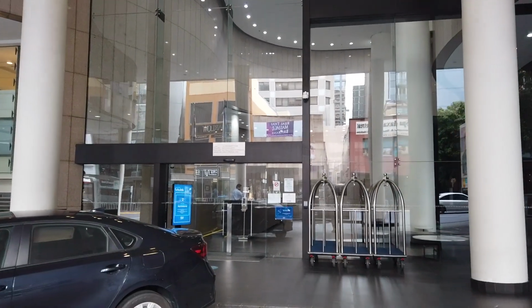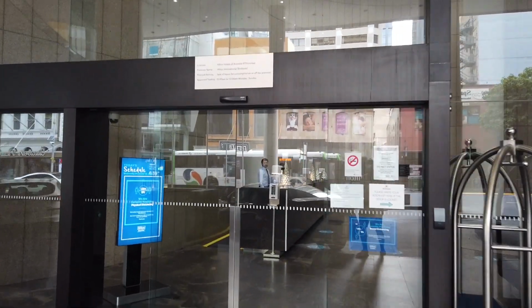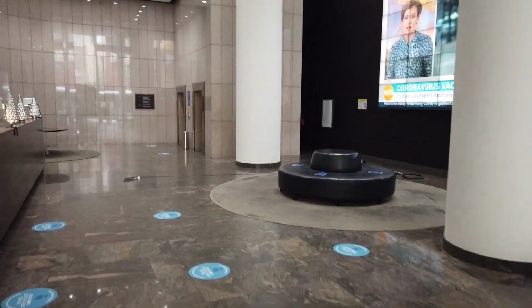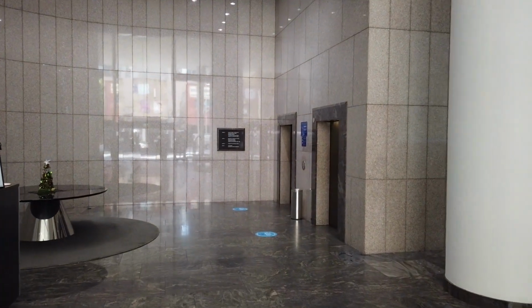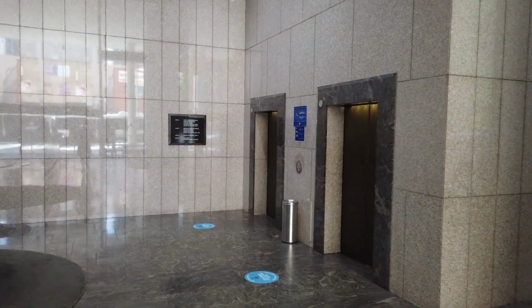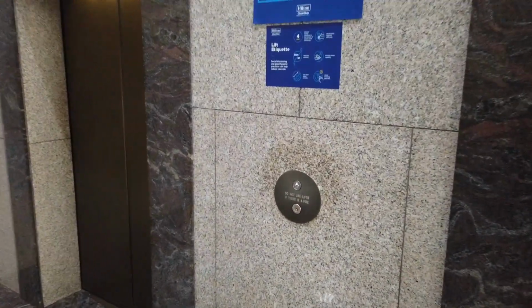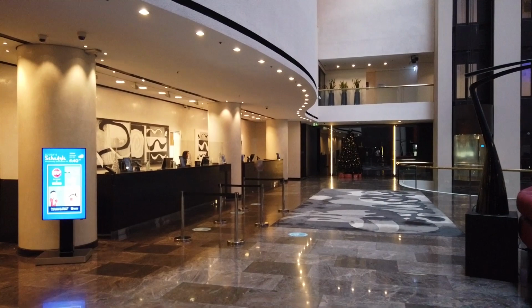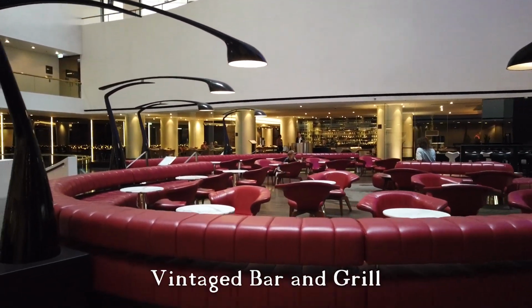Rather than self-service, they have people that serve the food onto your plate. Now, I don't mind how it gets on my plate. I'm looking forward to some good food. Okay, lobby and the restaurant is up on level 6, so let's pop up there now. So this is the lobby on level 6, and breakfast is served just over there.